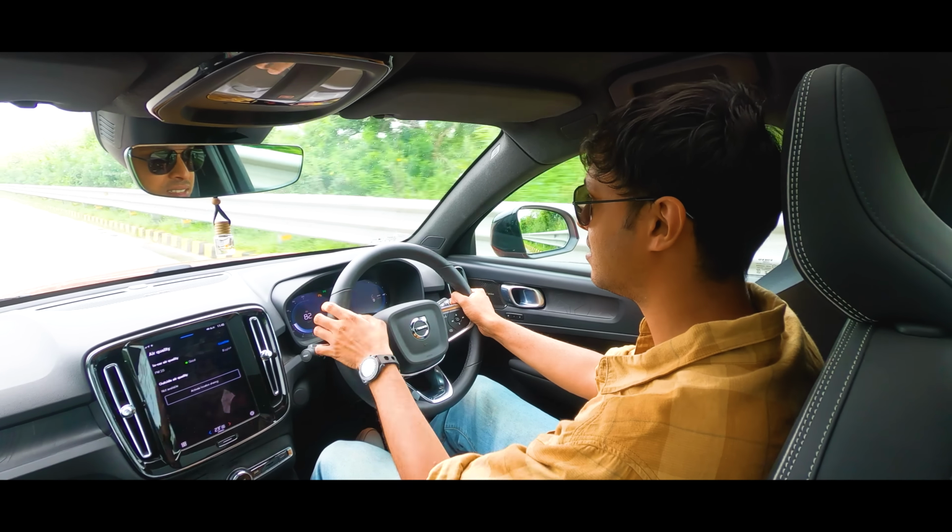But that's not all the C40 Recharge does as an eco-conscious car. In true Volvo fashion, it goes well above and beyond. With a leather-free interior and carpets made of recycled materials, this is a car that takes its green thumb very seriously. But that doesn't mean it isn't fun to drive. With 408 horsepower at my disposal and Rajasthan's well-paved, beautiful highways ahead of me, this lean green mean machine can go from 0 to 100 in just 4.7 seconds.